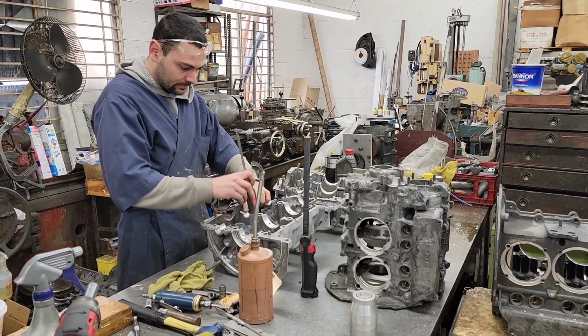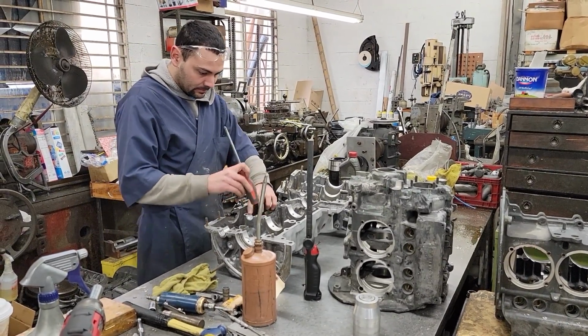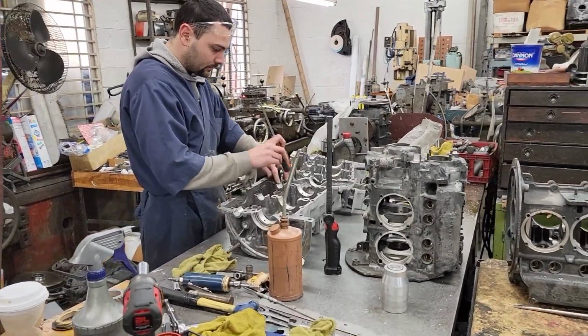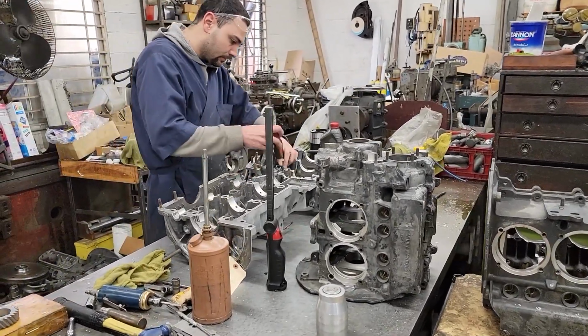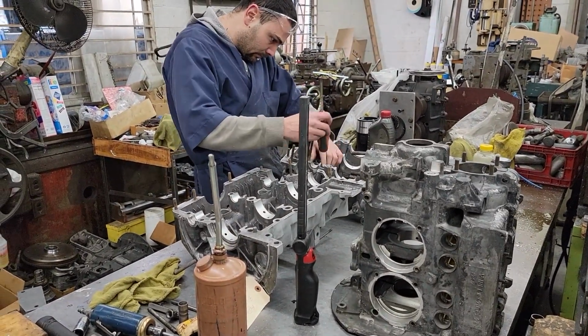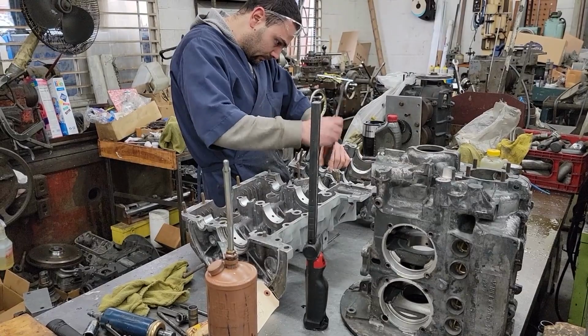I have them check the line bore that has been done. They have to install a cam. A lot of people don't install a cam for a line bore, but they do as a precaution.